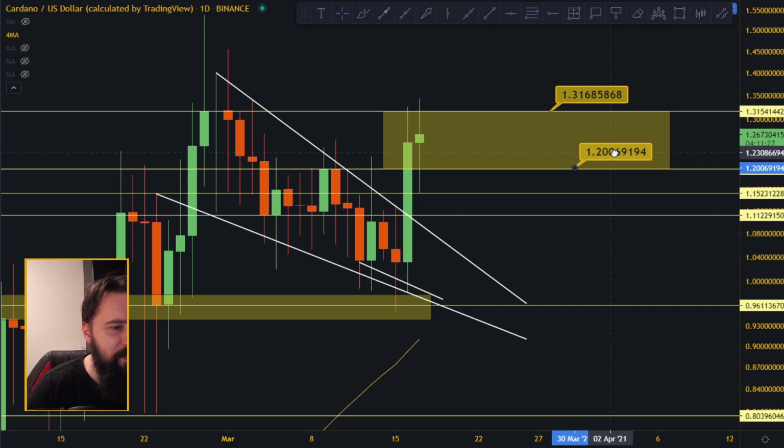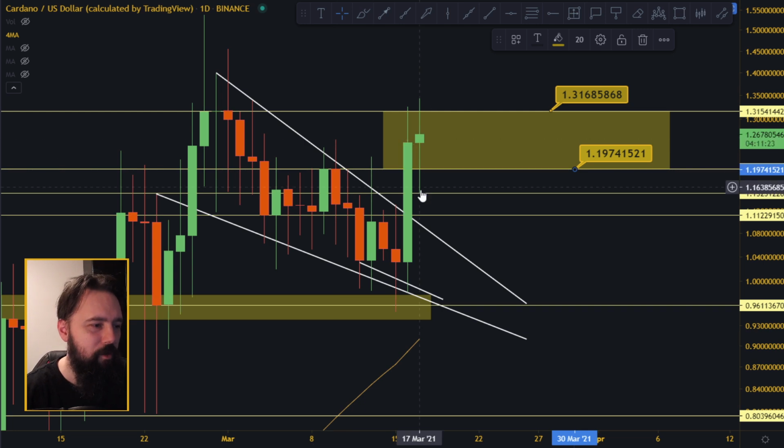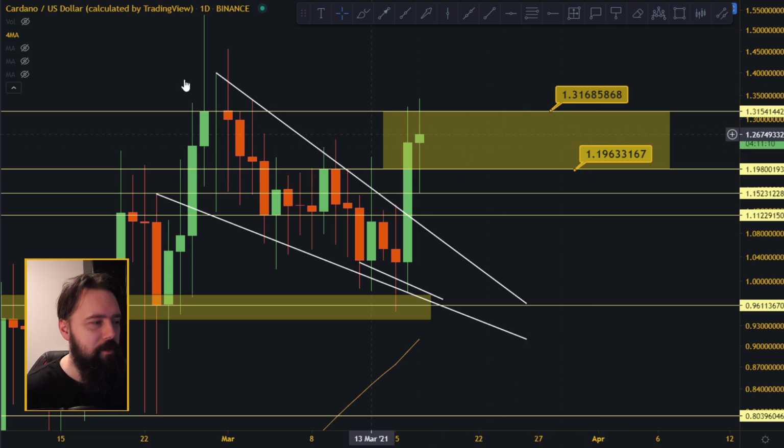I don't think it's 115, I think it's actually 119 up here, because this is the previous top. It can also go all the way down here. Let's, now, you know what? No, I don't think it's gonna go that far. It can go. Nothing is certain in technical analysis, but I don't think it's gonna go that far.